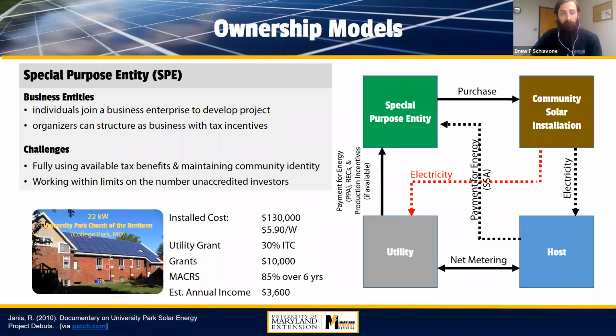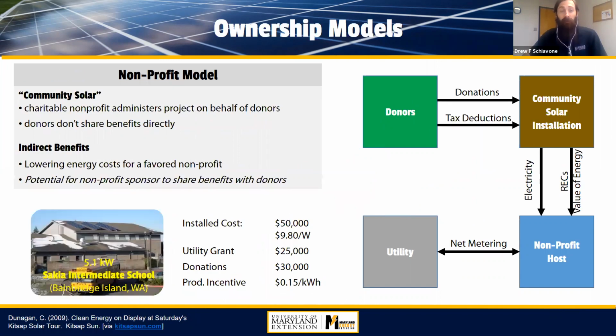In this example here in College Park, a church, and the economics included here, they were able to take advantage of the federal tax credit back when it was 30%. This was some years ago that they installed this. I forget the exact date, but it was a while back. They had the 30% tax credit. They also had the depreciation, the MACRS depreciation over the 6-year period, where they saved quite a bit. Again, this was a church organization that structured themselves as some business entity to take advantage of that. So there are options from that avenue as well.